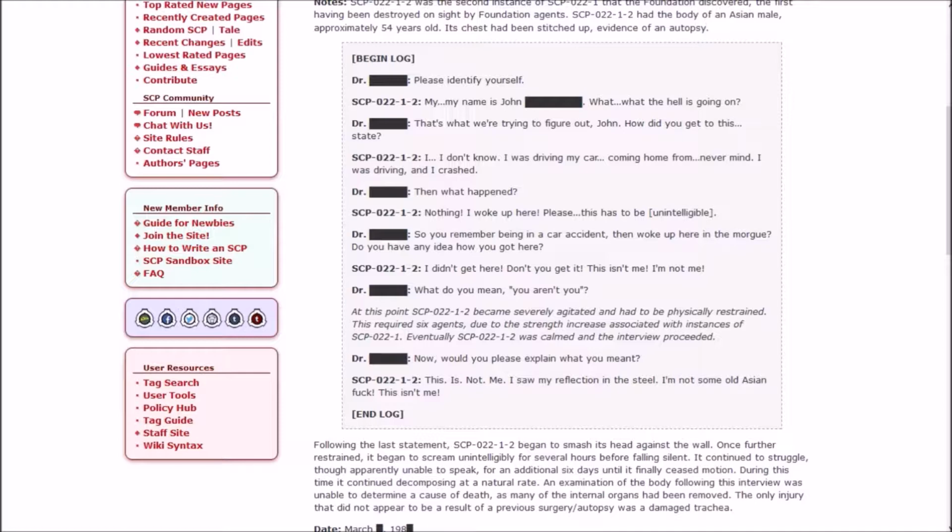At this point, SCP-0212 became severely agitated and had to be physically restrained. This required 6 agents due to the strength increase associated with instances of 22-1. Eventually, 22-1-2 was calmed and the interview proceeded.